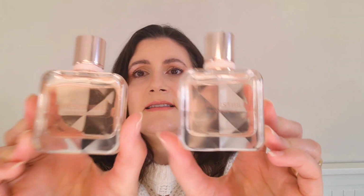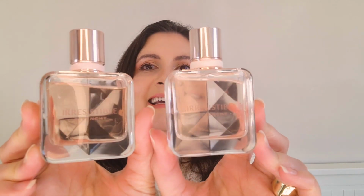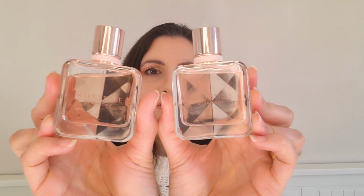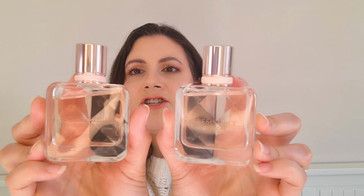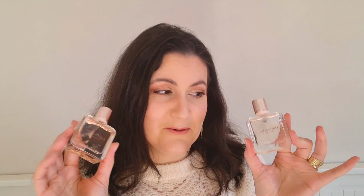Another issue that I have with this line is, look at these bottles. They are identical. It's only that the juice is slightly darker. This is the Eau de Parfum, this is the Eau Fraiche. So you can be easily confused by these bottles. This is just a small thing that I noticed. But overall, all three fragrances are beautiful. They are fun, uplifting, girly. But if I had to recommend one, I would say go with the Eau de Parfum.